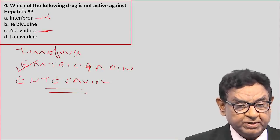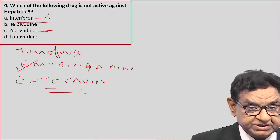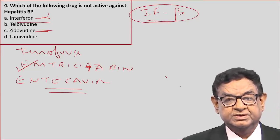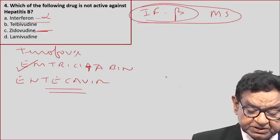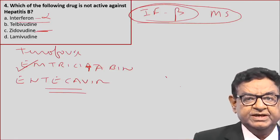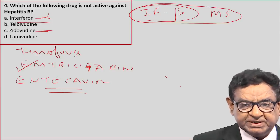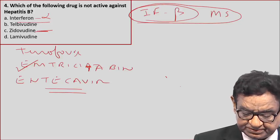Now I'd like to talk about some extra points. Interferon alpha we use in the treatment of both hepatitis B and C, but the latest thing is in which condition we use interferon beta. The answer to this question is we use it in the treatment of multiple sclerosis. In fact, this is a recent, prospective new question. As of today, interferon beta is used only in the treatment of multiple sclerosis, and in fact it is one of the best drugs for prevention of multiple sclerosis.